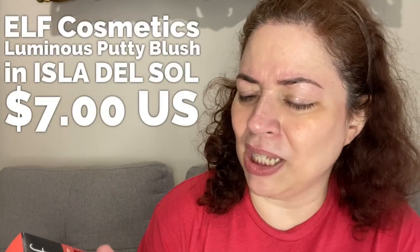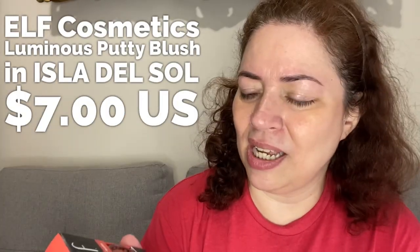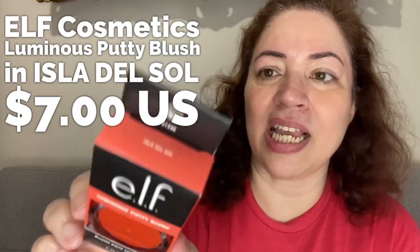This is also from one of my favorite brands that tends to be featured here quite a bit, and that's e.l.f. And this is their Luminous Putty Blush, actually, not the primer. And I'm looking at this color, and it's everything. And what is this color called? Isla del Sol. So Island of the Sun, or Sun Islands. I can't wait to try this out.